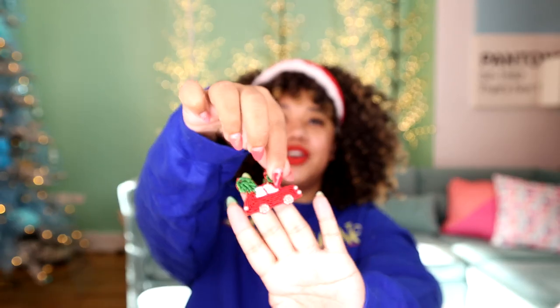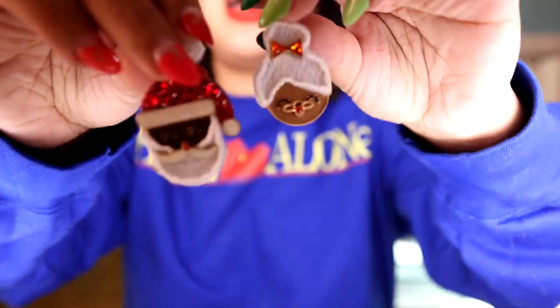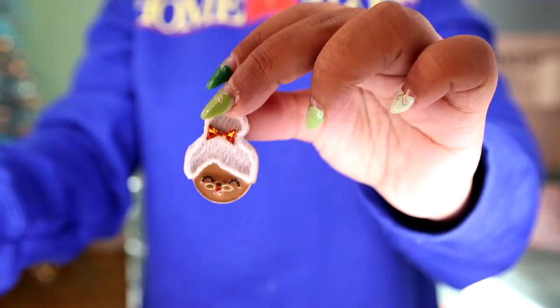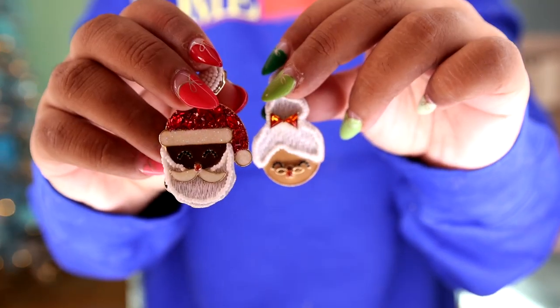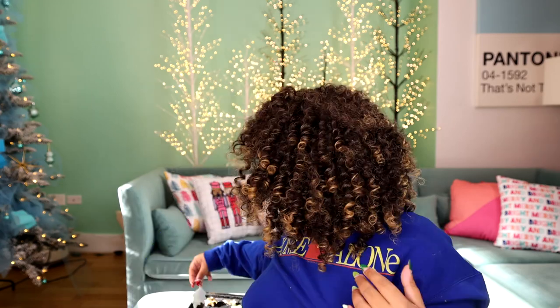We got these cute little Christmas cards. These are separate pairs, but I mix and match them. It has Mr. and Mrs. Claus. I like that they came in darker skin tone. This one is more like my skin tone, like she kind of matches me. And then there's also Mr. Claus, and I got him in the darkest skin tone, and then they had an even lighter skin tone. I also got these. These are little marshmallows. They're dipped in hot chocolate. So cute.